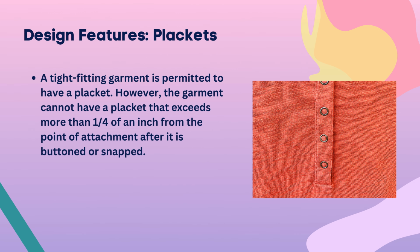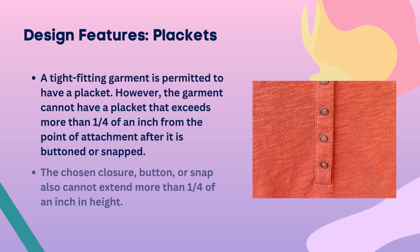A tight-fitting garment is permitted to have a placket. However, the garment cannot have a placket that exceeds more than 1/4 of an inch from the point of attachment after it is buttoned or snapped. The chosen closure, button, or snap also cannot extend more than 1/4 of an inch in height.